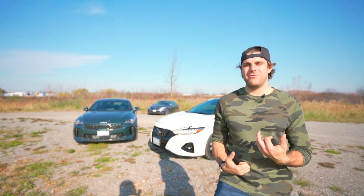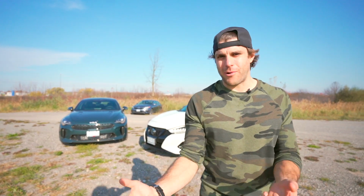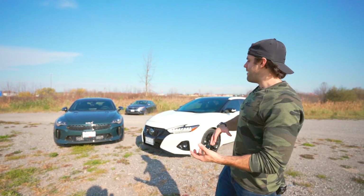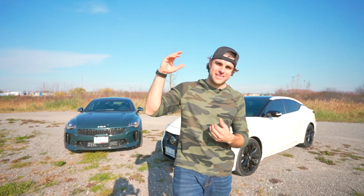So there is value there if you're trying to get a nice sports car for a little lower price in that low 40 range. You can go with the Maxima. However, after driving both, the Kia just is a big standout to me, guys.